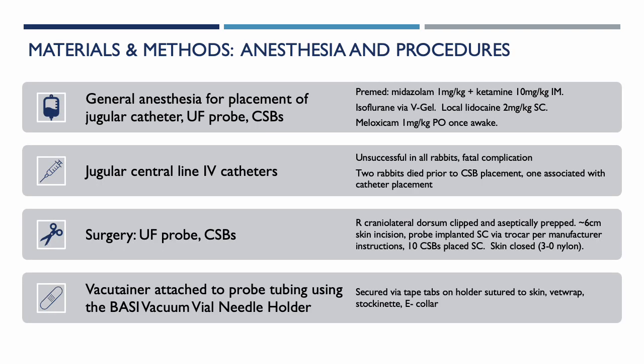The procedures were all performed on that first day under general anesthesia. The rabbits were pre-medicated with midazolam and ketamine and maintained on isoflurane gas using a V-gel. Local anesthesia with lidocaine was used at the incision, and we monitored the rabbits routinely. 2 of the rabbits unfortunately did die under anesthesia prior to the calcium sulfate bead placement. We were placing jugular central IV catheters, and one of these deaths was associated with catheter placement, which did prove to be difficult and unsuccessful in all of the rabbits.